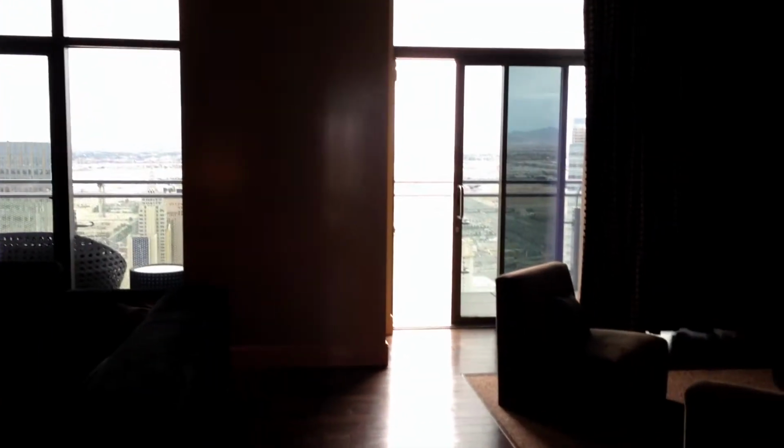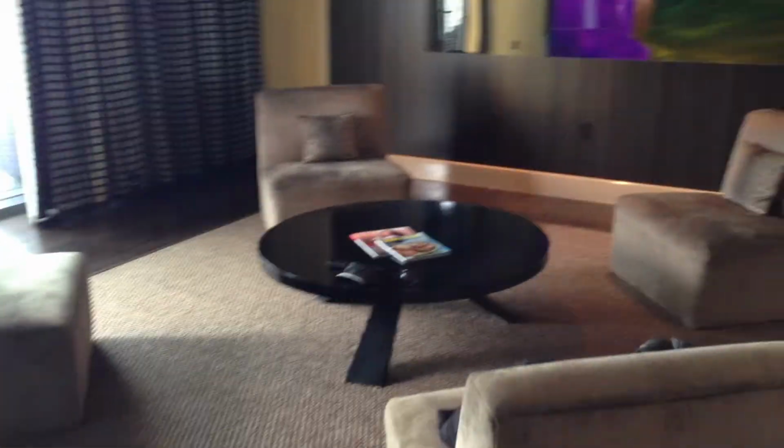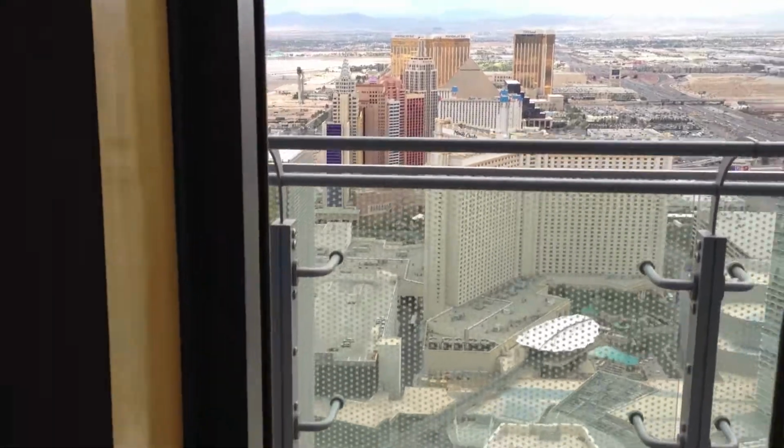Oh, there's a balcony as well. Got a private seating area here. And obviously for all your friends to come over here. Take a wee walk outside just to give you a bit of perspective of how high up we are.